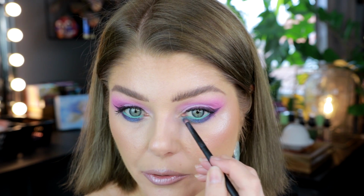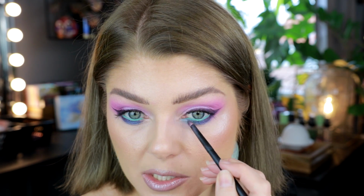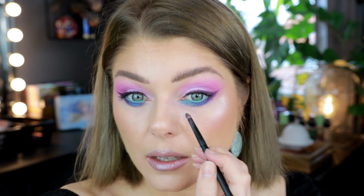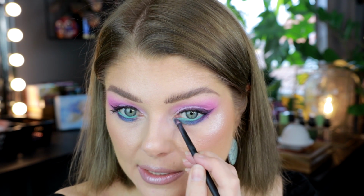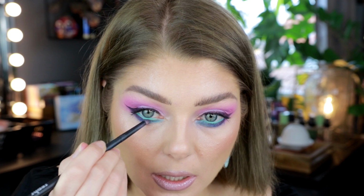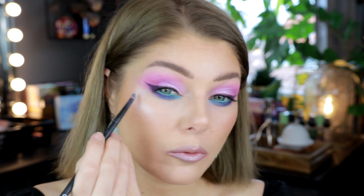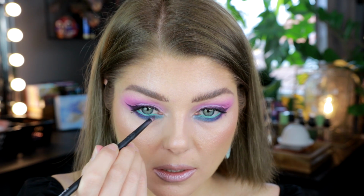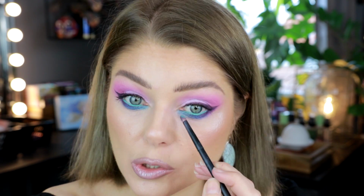Putting a gradient on your lower lash line is such an easy way to do a fun look. I feel like all three of these shadows are more like shimmers or satin. They're really metallic, but they all look really great on the lower lash line. And then an ombre like this, going from a dark purple to a denim blue to a turquoise. Such an easy way to spruce up a look.